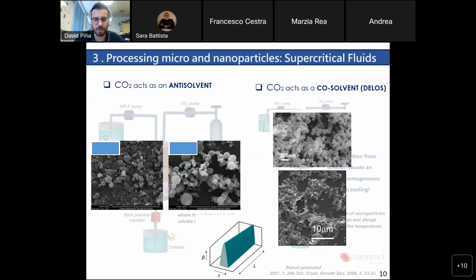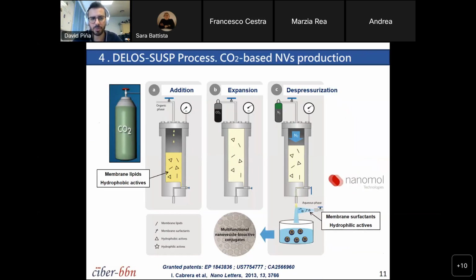Okay, that's for processing microparticles, but what about processing other kinds of particles that are not solid, such as nanovesicles? For this, we have the DELOS-SUSP process, which is a variation of the DELOS process, and that is used for producing these nanovesicles. First, one slide for introducing to you what a nanovesicle is, in case you don't know it.